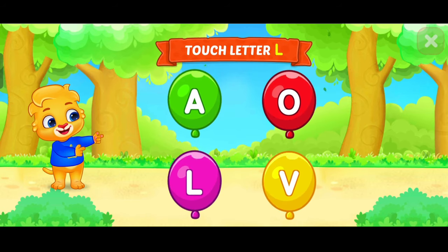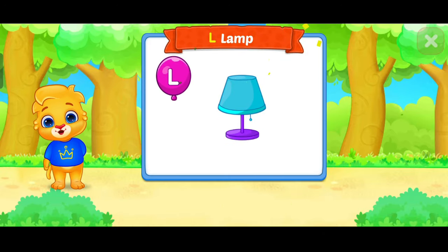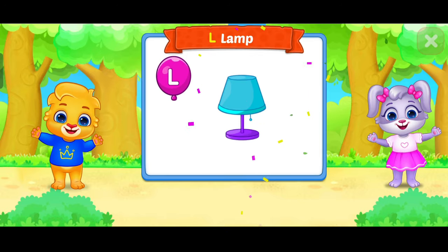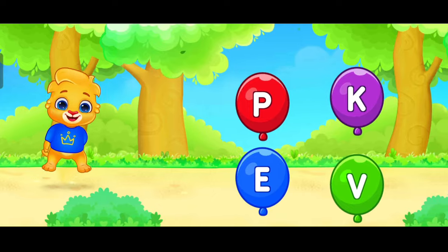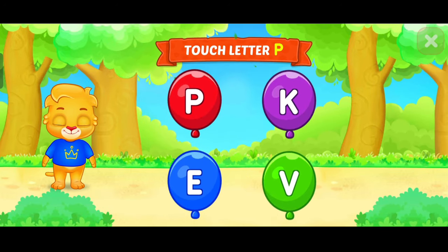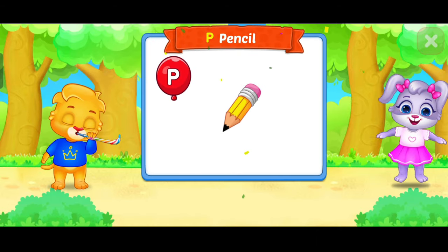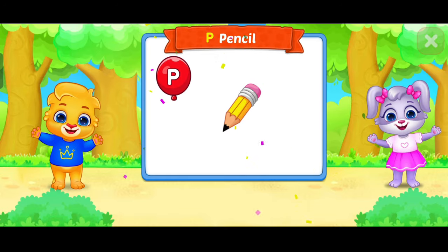Touch letter L. L is for lamp. Touch letter P. P is for pencil.